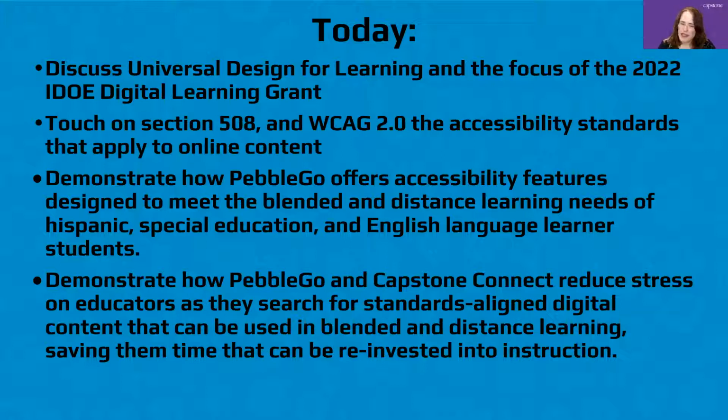And so we're going to talk today about Section 508 and WCAG 2.0. These are accessibility standards that do apply to online content, and they make sure that the content that you are having children access is actually up to the latest standards of accessibility. So things like text-to-speech features, and things like it might be accessible in a different language. There are a lot of different features that go into this, and it's really a long process to make sure that your digital content is addressing all of those standards.